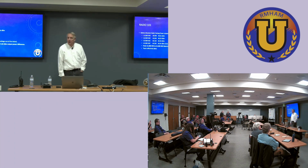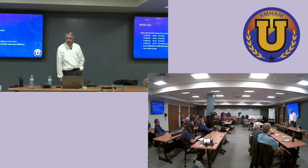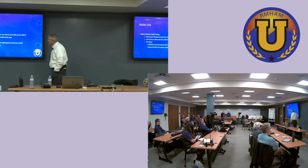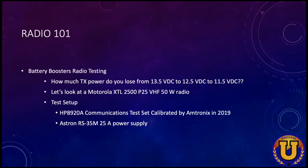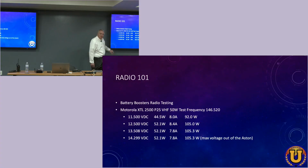And yeah, I knew I was throwing a commercial pro radio at this project, and why? Because I had them available and it was fast. So let's look at a Motorola 50-watt VHF radio and just see what that looks like. Again, you're going to see here that between 11.5 volts and 14.299, there's not a whole bunch of difference. The radio becomes really solid at 12 and virtually doesn't change at all above that.